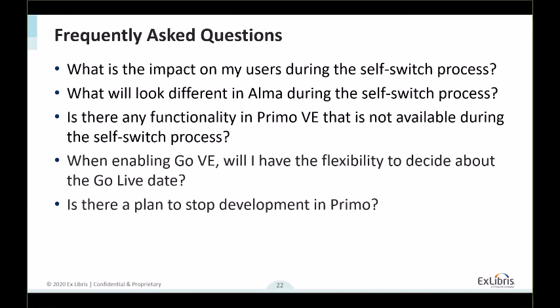Is there any functionality in Primo VE that is not available during the self-switch process? Actually, we can say that everything can be tested and is available during the self-switch. There are two or maybe three very specific features that will be available only after you go live, because they can affect Primo production. These are the GES configuration, which also affects the mashup in Primo, and testing the APIs. If you have such a situation, you can contact us and we will try to find a way for you to configure and test it, maybe on Sandbox or another option, before the go live.